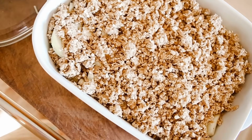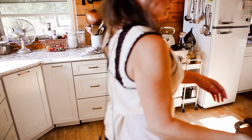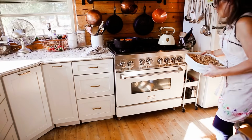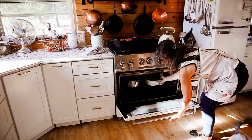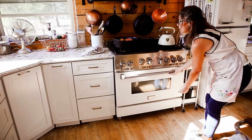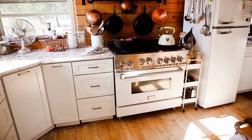So this is ready. I'm gonna cook this, but I'm not gonna cook it full time because again, I want to reheat it in the morning and I don't want it to be too soggy. So I'm only gonna cook this 40 minutes. I'm gonna keep an eye on it, and when it looks like it's just about to be done, I'm gonna take it out and then I'm gonna finish cooking it tomorrow.